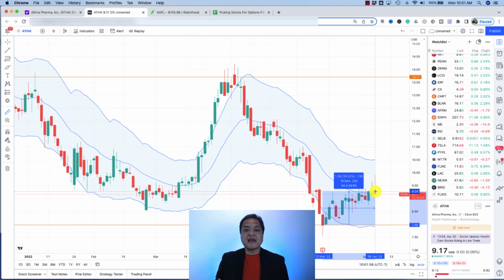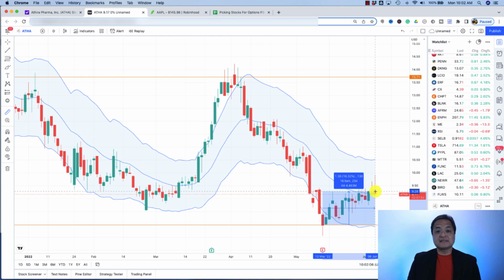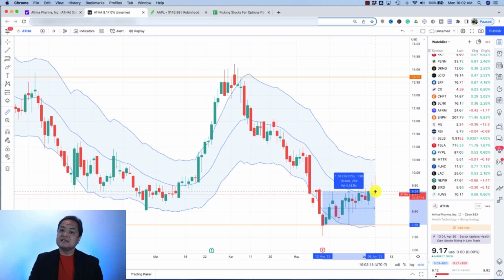So I'm personally going to be adding this stock to my watch list, and I'm going to be monitoring where it goes, because I'm anticipating that the company growth will continue and the stock price will climb even higher. And as a result, I'm considering selling a cash secured put. Let's take a look at the option chain.